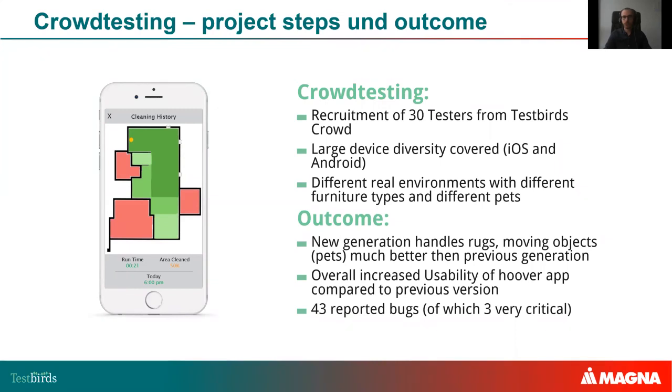And what we've also seen is that the overall usability has increased a lot. The user experience was a lot better. So people were much happier with the product from unpacking it to actually using it over the course of 2 weeks, which is where user experience is basically generated.